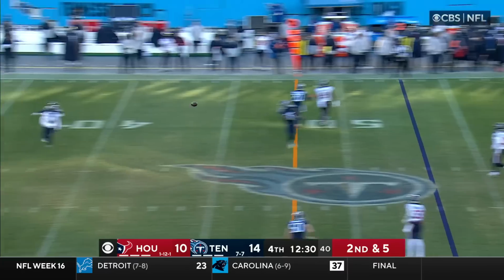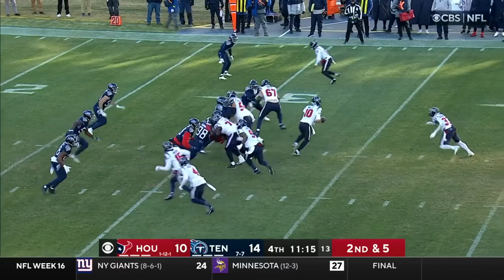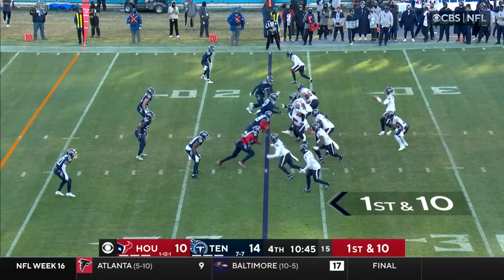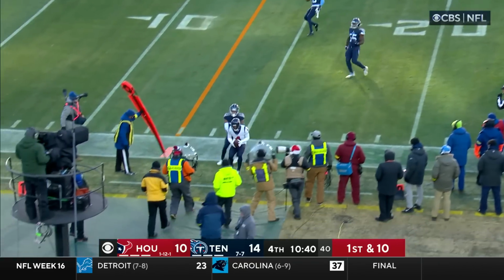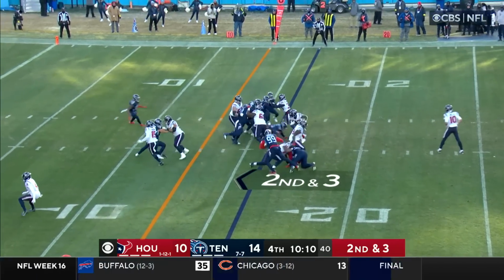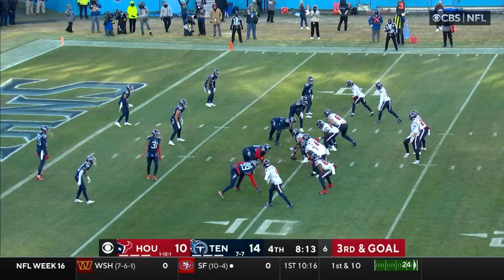Mills steps up, eludes the rush, throws on the run, completes it to Philip Dorsett. Pretty well in the last 3-game stretch. Ogunbowale picks up the first down. Mills for Dorsett along the sideline. Did he get the feet down? Yes. 2nd and 3. Ogunbowale reverses course, and he picks up the first down.